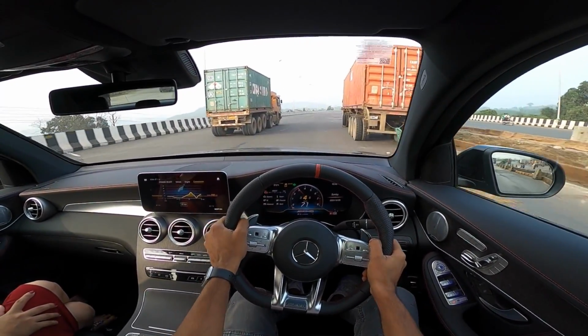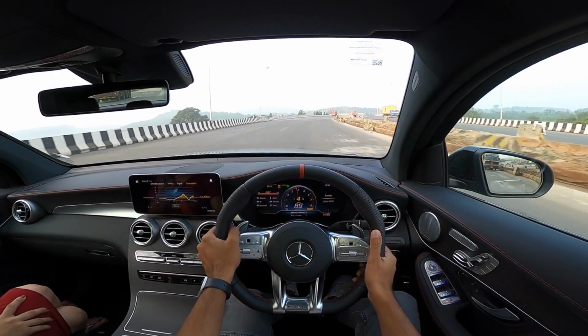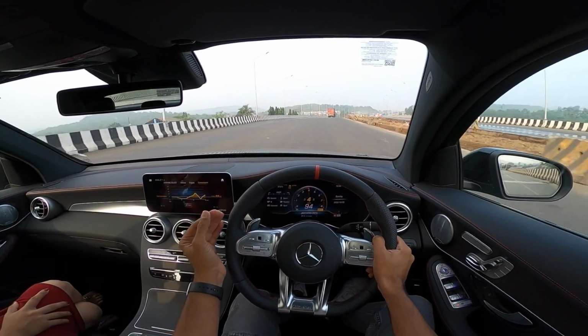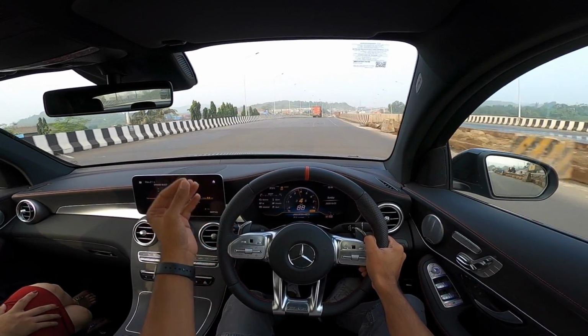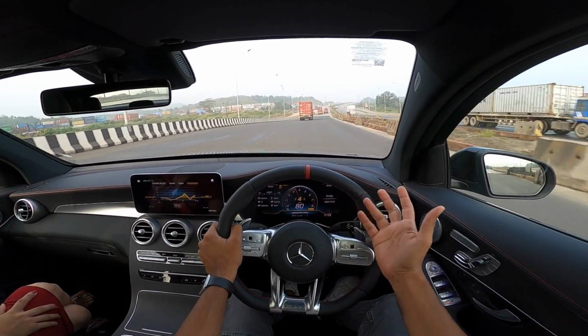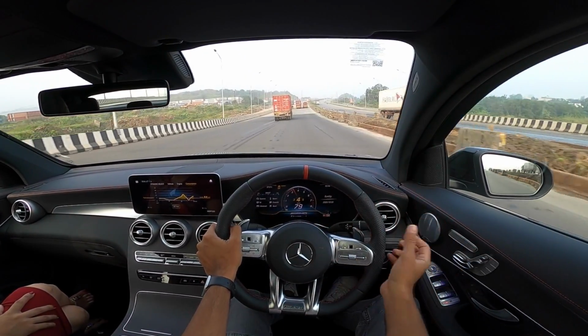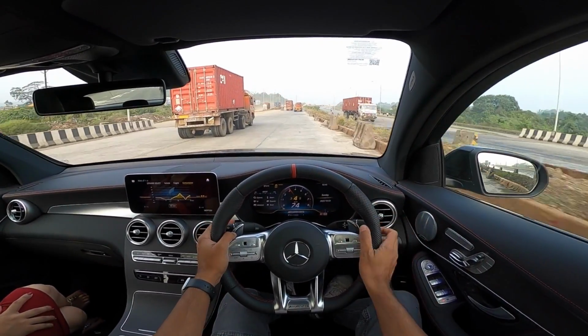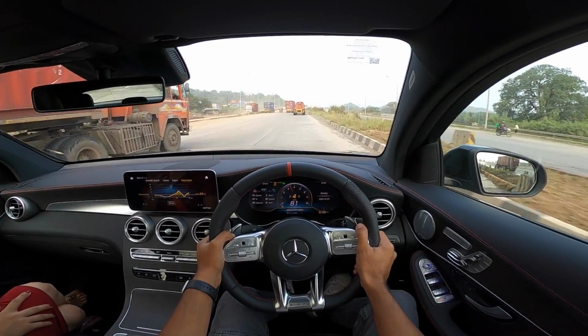And the steering is such a delight to use. The only complaint I have with the steering wheel is that it's not the fastest steering in terms of turning. But you know what? It gives ample amount of feel and feedback. It just feels so great to drive this car. Low speed, high speed, whatever speed, it's such a well-calibrated steering wheel. Mercedes does one of the best steering wheels. Trust me on this. So much precision on the steering wheel.